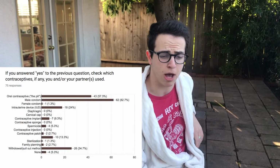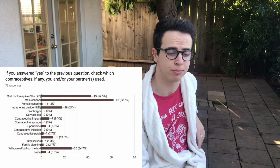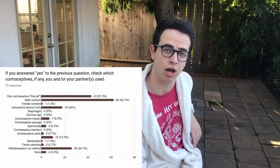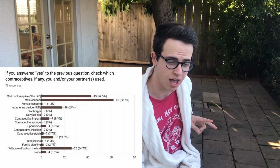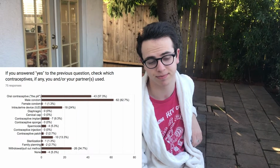Oral contraceptives, male condoms, female condoms, IUDs, diaphragm, cervical cap, contraceptive implant, contraceptive sponge, spermicide, contraceptive injection, contraceptive patch, sterilization, family planning, and the pull-out method. Condoms are actually the most popular, with 82.7% choosing condoms as their contraceptive of choice. Birth control pills are second most popular choice, and the pull-out method is the third most common.